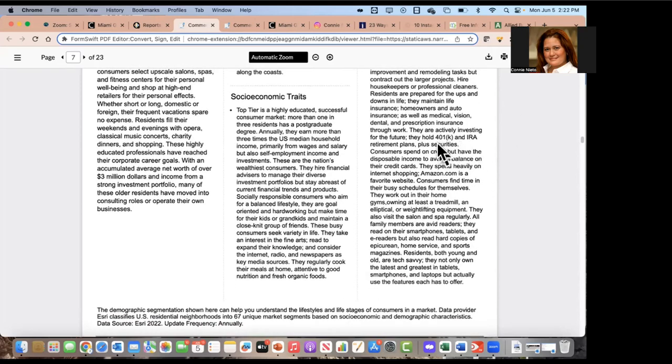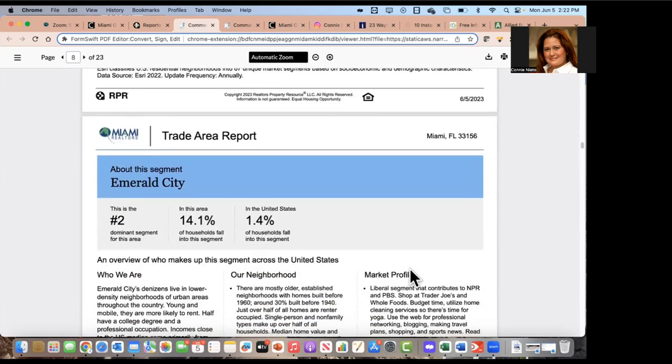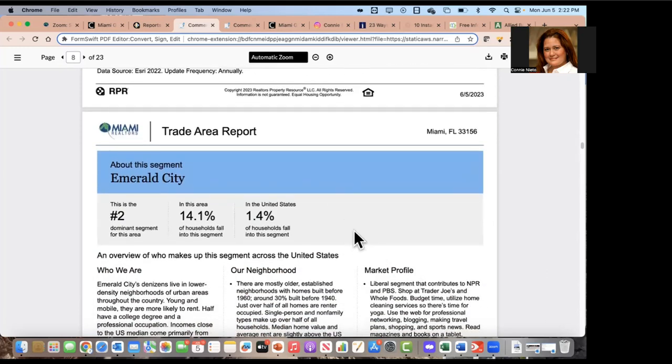They actively invest in their future. They hold 401k and IRA retirement plans, plus securities. Consumers spend on credit, but have a disposable income to avoid a balance on their credit cards. So isn't this cool? Do you like this information now? Why the focus on this? You're going to want to use information like this to make sure that when you're marketing and using your social media, you are attracting the audience that you would like.